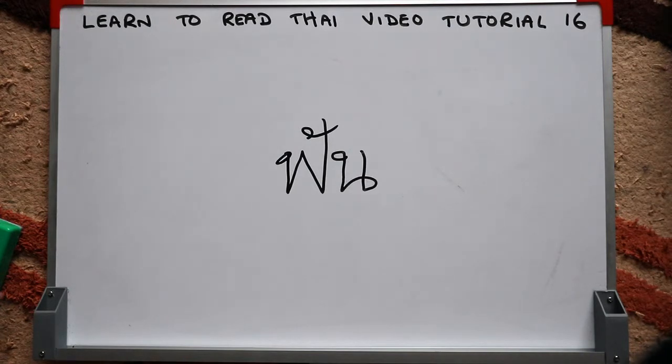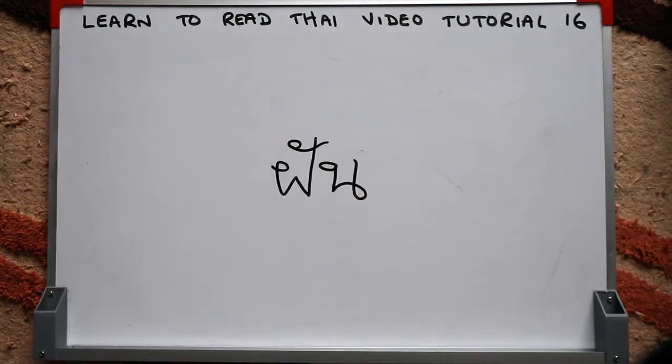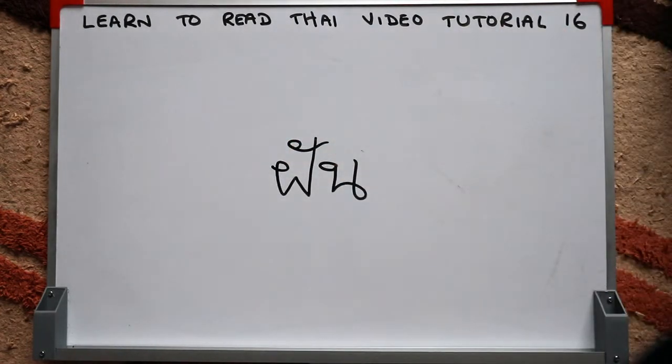And on to the next word, which is very, very similar, but so you hear the tone is different. So here you will see that F consonant now has the loop on the inside, which is the high class consonant. ฝัน. And you should hear that when Pom says it, it rises at the end. And this word means dream in Thai.